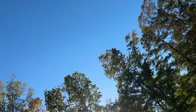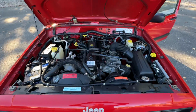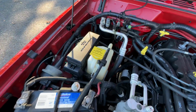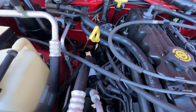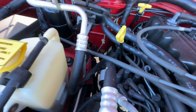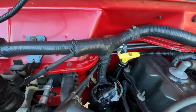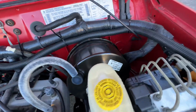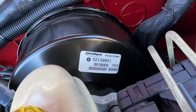I'm not messing up your hood either. I have a rubber case on my phone. Get a wide shot here. Just how clean. Oh, the AC lines are very clean. Usually when they have leaks, you'll see it coming out of the fittings. Firewall, extremely clean. Look at the brake booster. I mean, it looks brand new. Usually those things are all funky.